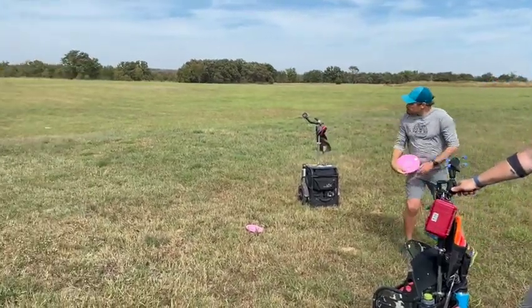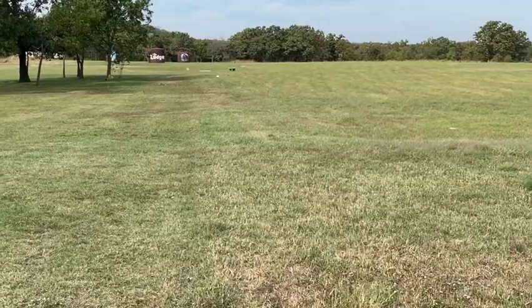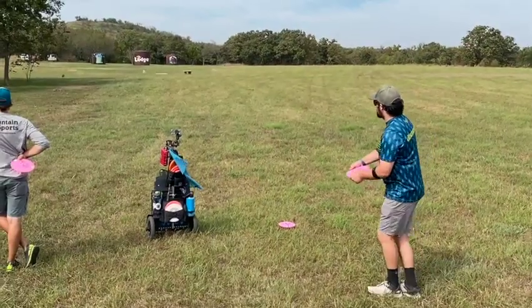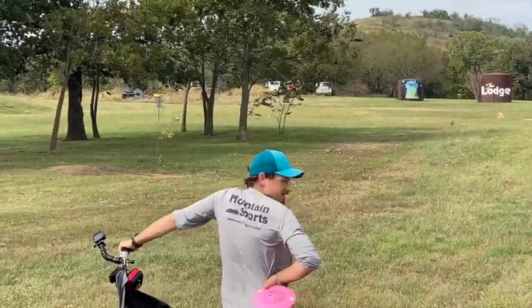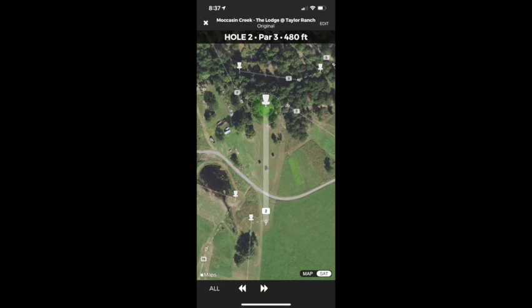Hole 2 on the approach, right before this big gust. That was a bobcat out of Justin. I'm throwing a mutant here. And the skip is just crazy on this shot. Wind pushing that. Hole 2, par 3, 480 feet.